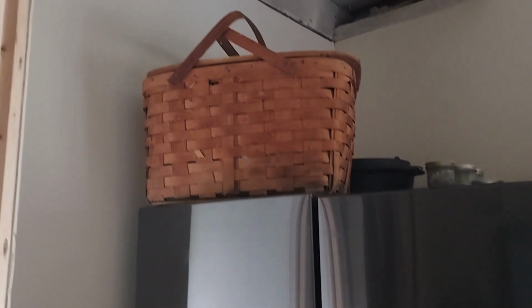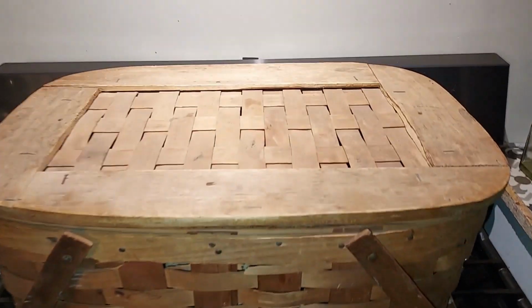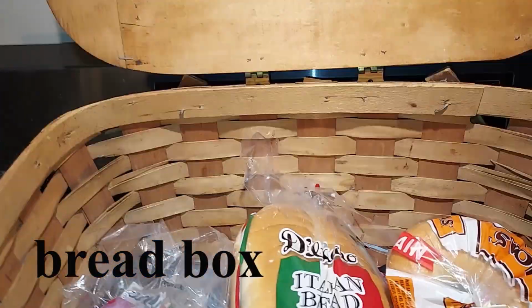Here in the kitchen, on top of the refrigerator, I keep a picnic basket and use it as a bread box.